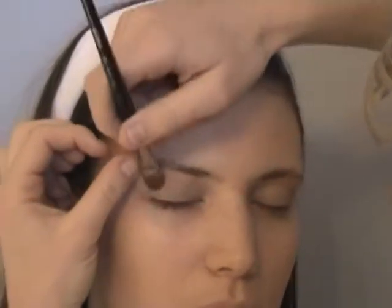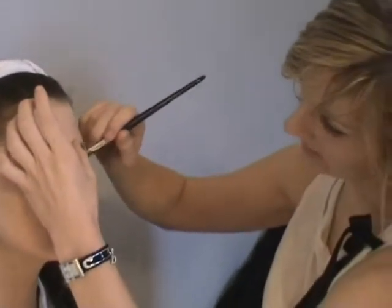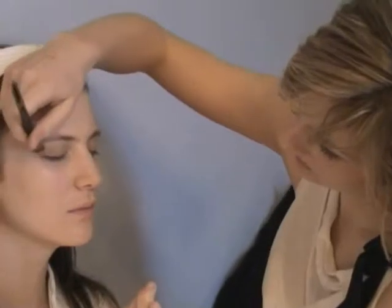Brushes are very important. This brush is a flathead brush and it's really good for pressing on the makeup, so it'll maintain. It's a lot better, pressed into the skin. So I mean, you don't even put a lot on, you just put a limited little amount.